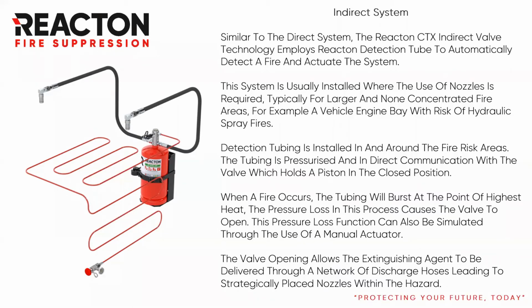Once a fire occurs, the tubing will burst at the point of highest heat. The pressure loss in this process causes a valve to open. The valve opening allows the extinguishing agent then to be delivered through a network of discharge hoses, leading to strategically placed nozzles within the hazard. This pressure loss function can also be simulated through the use of a manual actuator. And I'll now show you an animation of the indirect agent system working on an excavator.